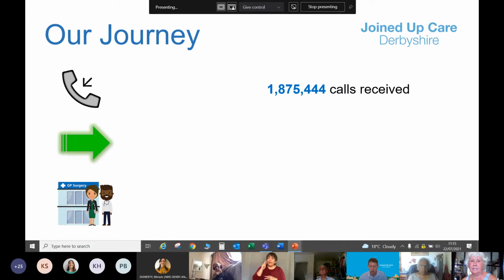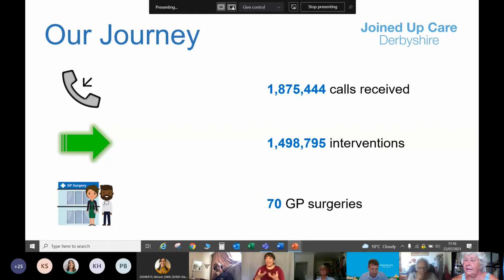So out of just short of 1.9 million calls received since December 2017, there's been just short of 1.5 million interventions made. So what does that mean? That would mean that without the Medicines Order Line, just short of 1.5 million medicine repeat requests would have been processed, which would have been calculated as medicines waste. Out of 112 GP surgeries within our region, 70 of which are currently signed up and utilising the Medicines Order Line.